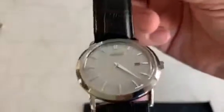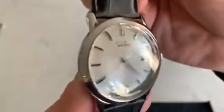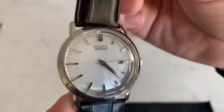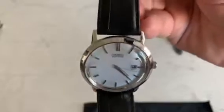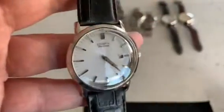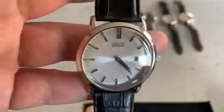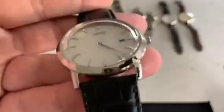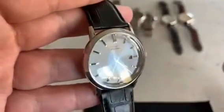And this is just a very basic Citizen Eco-Drive dress watch. This is one of the first watches I ever got when I got back into watches, simply because of the TV show Mad Men. When I saw this, it was of course very inexpensive, but it just made me think of something that they would have worn on Mad Men or back in the 1960s. It has a very old retro look, especially with the acrylic dome. You get those distortions and shines off of it. Just a cool play watch. Probably end up giving this to my grandson though.